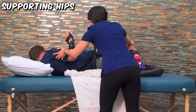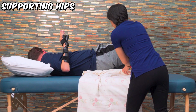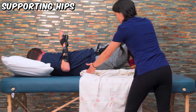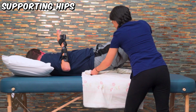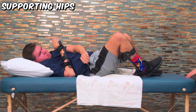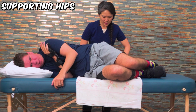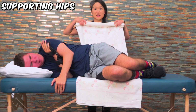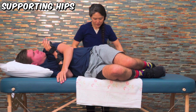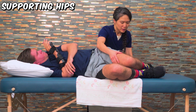Good. I'm a little close to the edge, so I'm just going to shove this. Now, I like to make sure this is behind his knee and this is slightly above his hips. Okay, and come on back. Okay. Roll to the other side. Perfect. Okay, now I have a nice sling for his butt, especially when he's extremely weak.